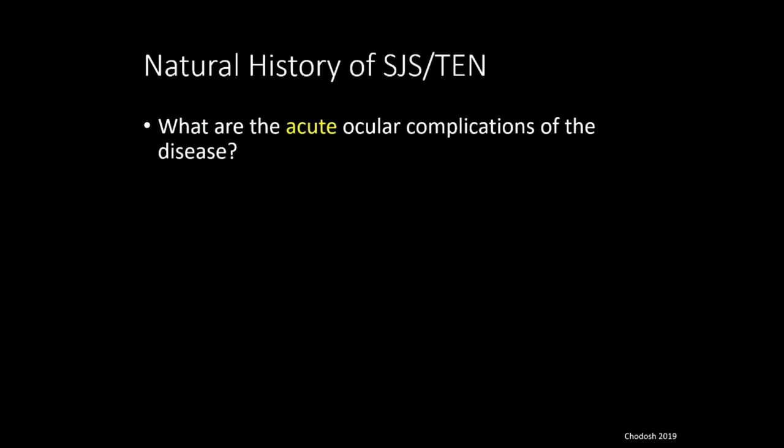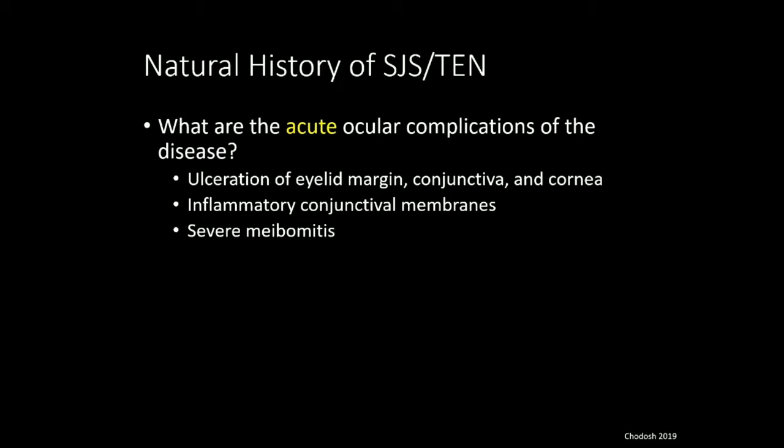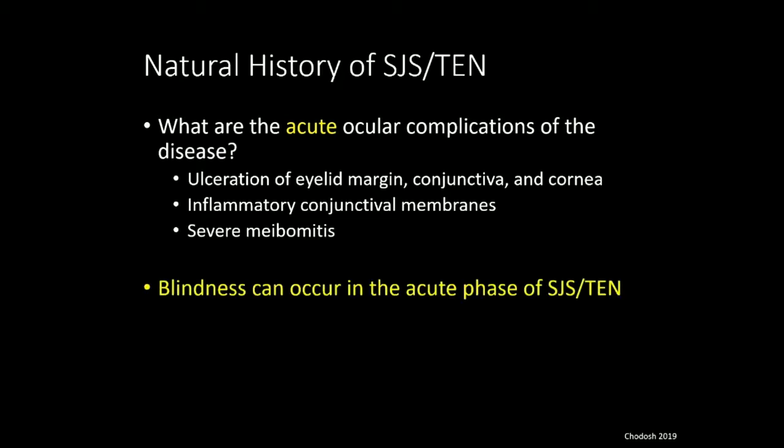The acute ocular complications, this is review, I think, for almost everybody here. Ulcerations, just anywhere along the eye surface. Inflammatory membranes, severe myomitis, and we know that blindness can occur in the acute phase. Untreated patients who have severe disease can leave the burn unit with LP vision. Okay? How does that occur?